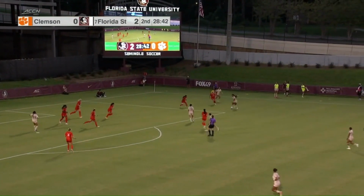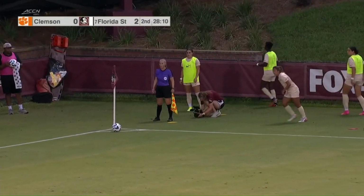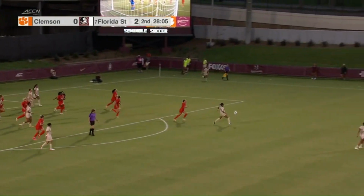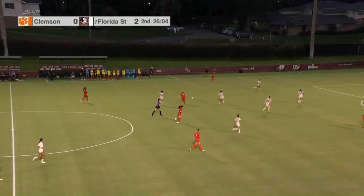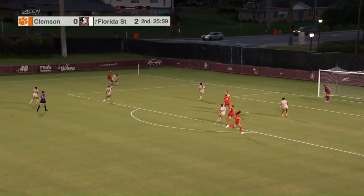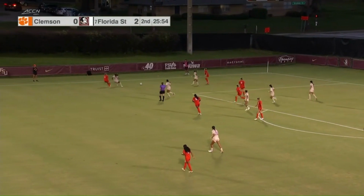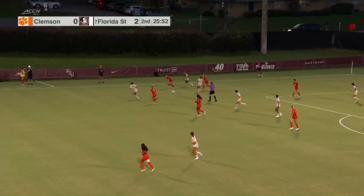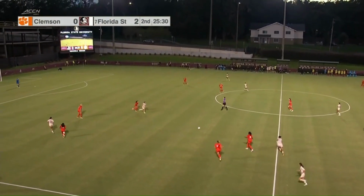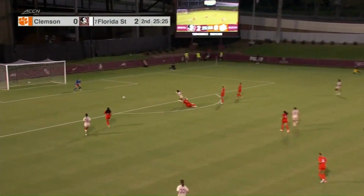Dancing. Simmons. Cam Simmons taking over corner responsibilities. Knocked away by Clemson. Castenfeld played out wide. EY standing strong. Genitobia ever for Florida State. Just the two-day break now. Who knows how much more we would have seen of the four returnees from the U.S. team. Look at this ball.